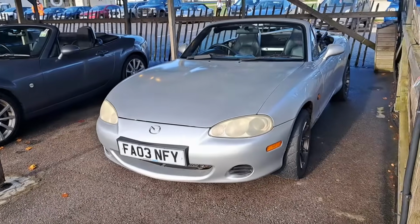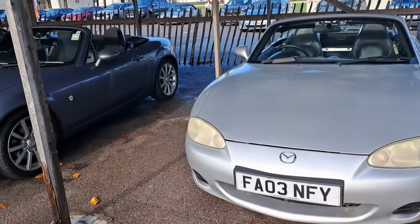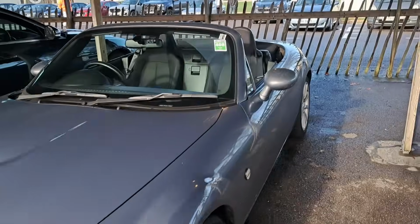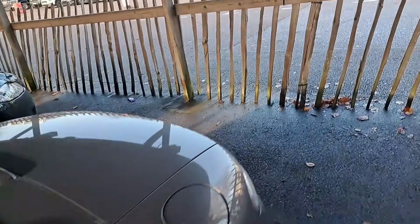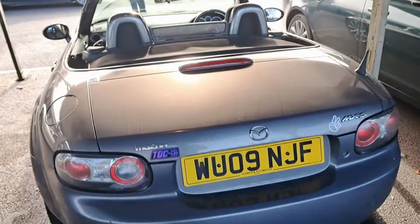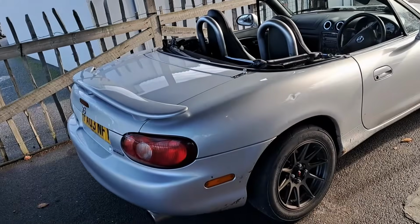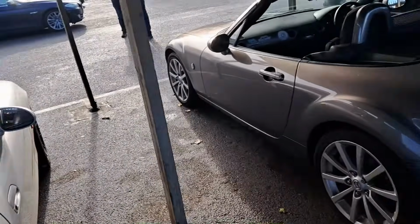You've got a choice of MX-5s here, viewers. You've got this 2003 NB facelift and this 2009 NC. I personally prefer the NC. That's just my preference. They're just a little bit easier to drive than these, and they're not so prone to rust, but they are rusting now. Well, even the NDs are rusting now.